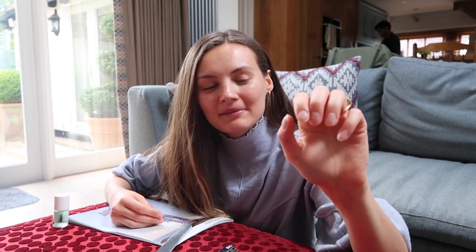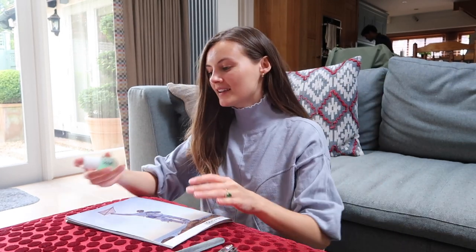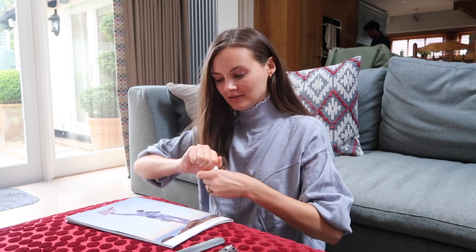I've shaped my nails now, and I basically do a squoval shape, so somewhere between square and oval. I just like the edges being rounded, because then they don't catch on anything. They tend to last longer, if that makes sense. So I'm just adding the base coat now.